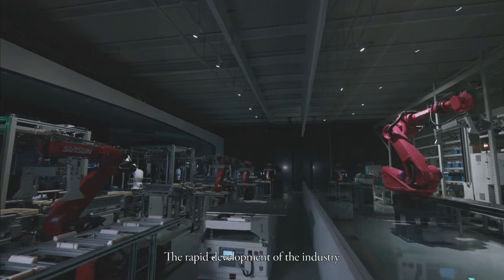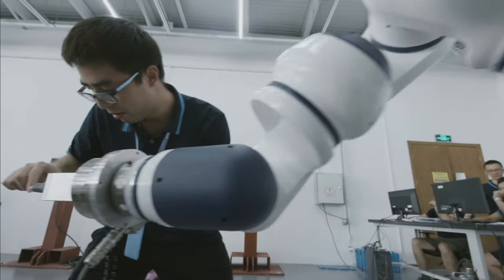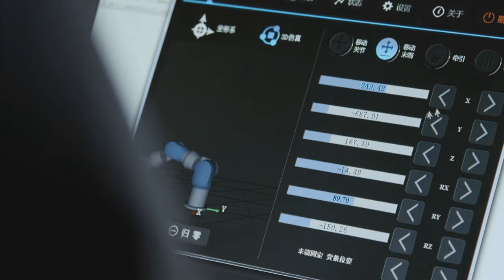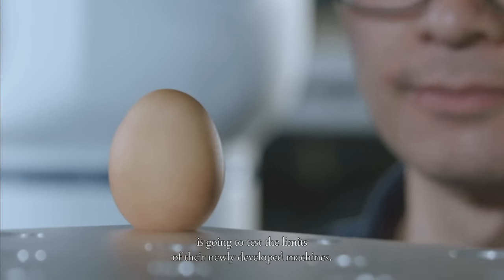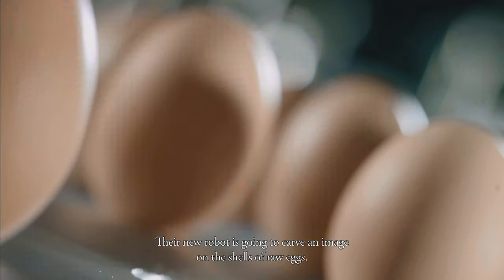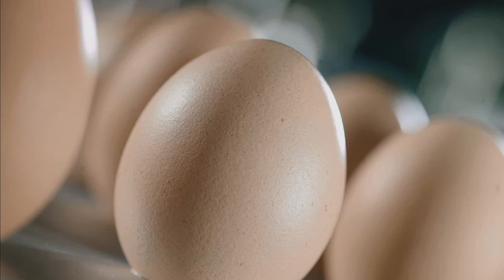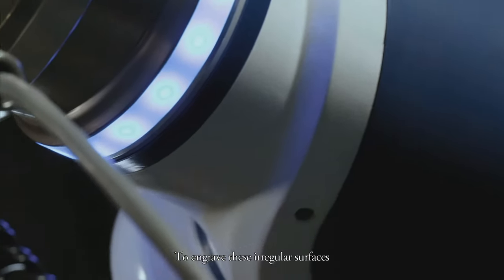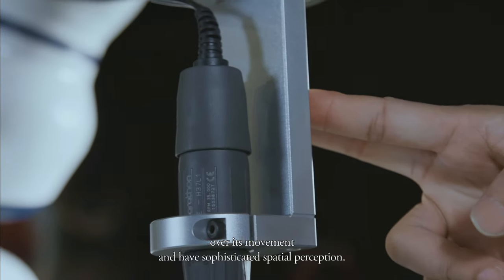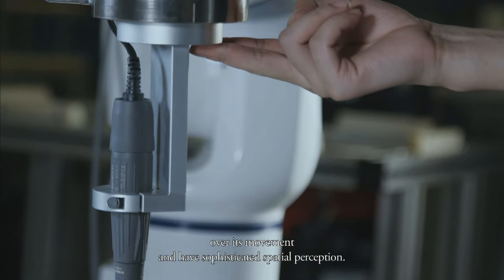The rapid development of the industry has given birth to more and more types of robot. Engineers in Shanghai are working on the development of the next generation. Liu Yifan and his team is going to test the limits of their newly developed machines. Their new robot is going to carve an image on the shells of raw eggs. The eggshell is just 0.3 millimeters thick, while the surface of each egg is different. To engrave these irregular surfaces with a fast rotating cutting tool and avoid cracking the shell, the robotic arm must have precise control over its movement and have sophisticated spatial perception.